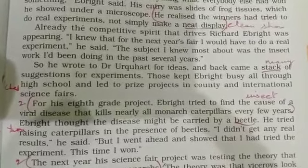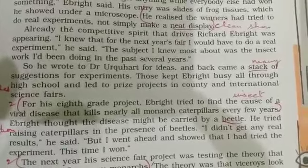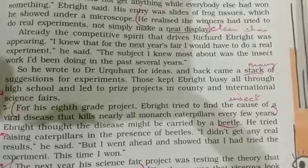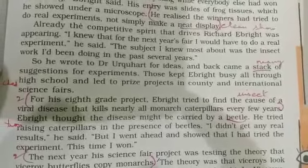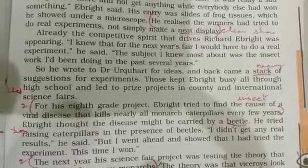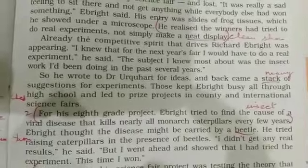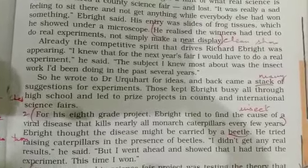So he wrote to Dr. Urquhart for ideas, and back came a stack of suggestions for experiments. Dr. Urquhart had sent him a stack. Stack means many suggestions for experiments. Those kept Ebright busy all through high school and led to prize projects in county and international science fairs. And not only in the county fair, but international science fairs, he got many prizes.